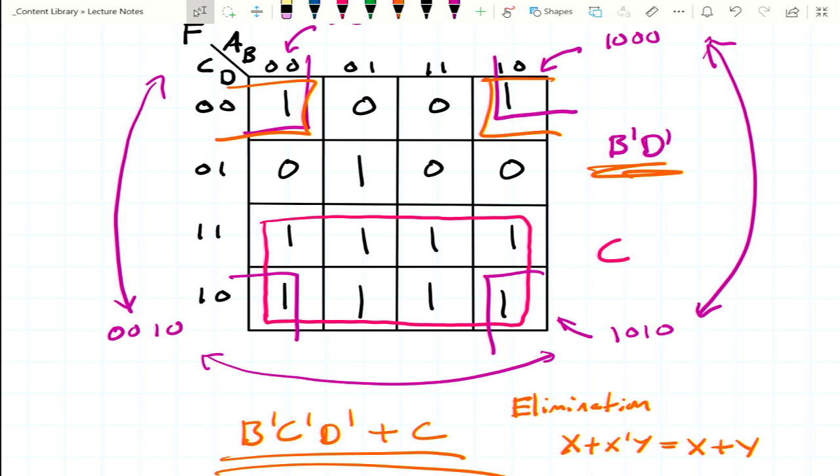Combine to the 11. What's that? Combine to the 11. Yeah, combine with the one next to it. Can I combine it with both of these? No. Why not? This has got to be a power of 2. So I'll combine those two, and what will those give me? It'll be A prime, B, and D.